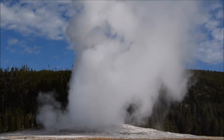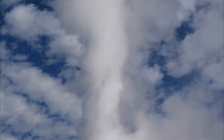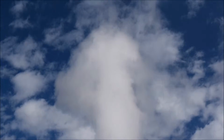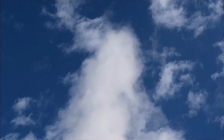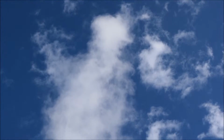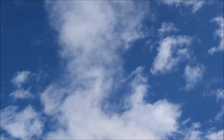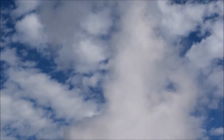Now that I think about it, it's nice to have a windy day because it blows that steam away from the water column. You can see the water column a lot better. I wonder how hot the water is. It's above boil.